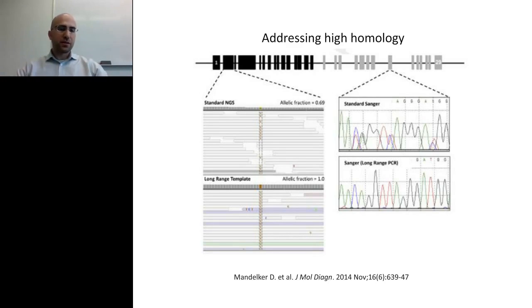And then subsequently you can either run it using Sanger sequencing, or here we show that we're running it using NGS. So you can literally take that amplified long-range PCR fragment and throw it onto the MiSeq or the HiSeq or into whatever capture you've done initially, or you can also just run it as a separate Sanger assay. And this way we've been able to identify true variants in the STRC gene and eliminate the pseudogene contamination of those genes. And we published our results in the Journal of Molecular Diagnostics, shown here.